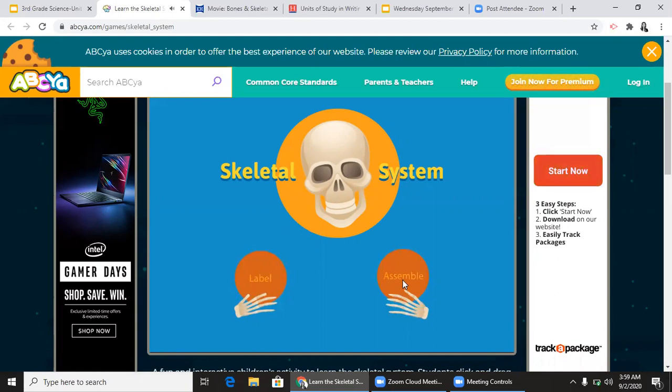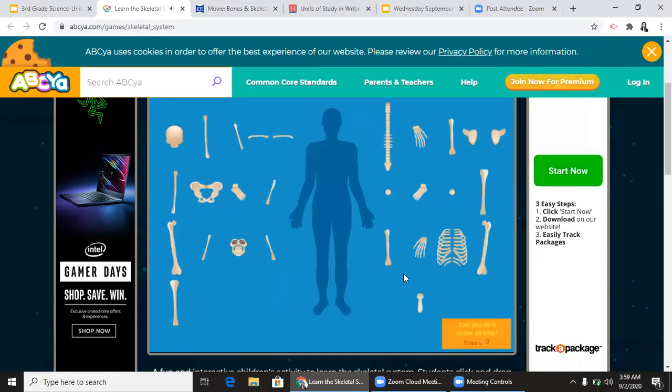Assemble. I want you to choose assemble. You're going to try and put all the bones in the right spot of the skeleton. Okay, maybe start with the ones that are more familiar to you. Good. And if you don't know, it's okay. Just try your best and you'll get better.